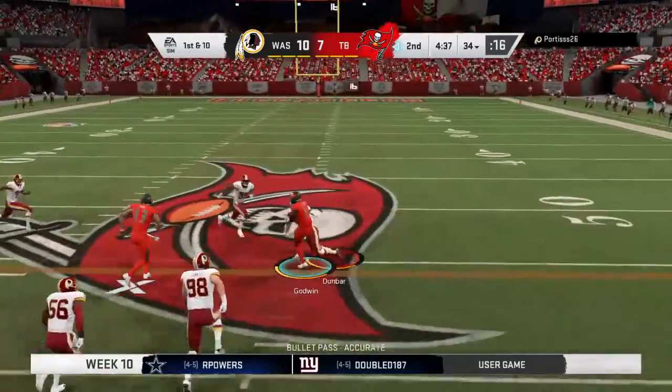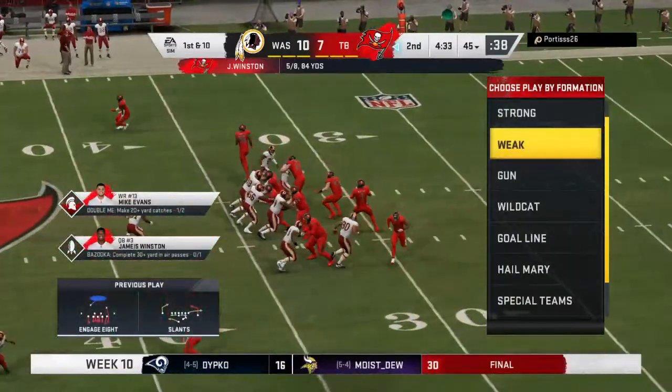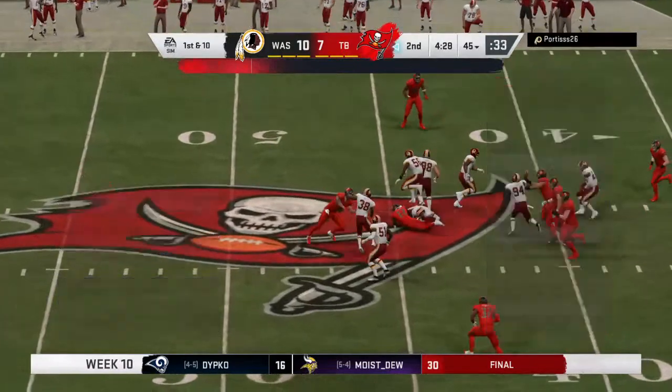Winston, looking for Godwin, and he's got him complete. And he'll be tackled right on the chalk of the 45. 10 yards there and a Buccaneer first down.